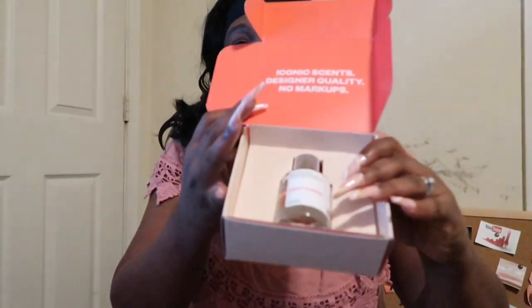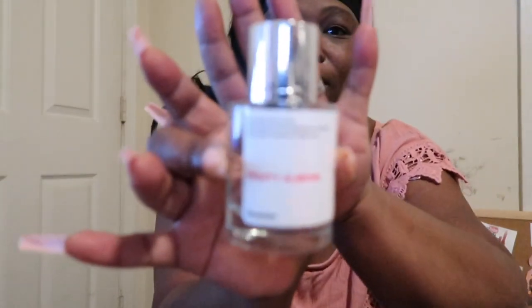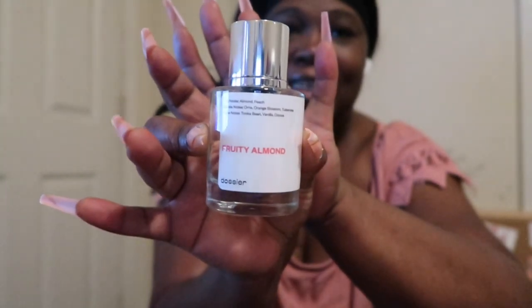As you can see, I am dressed. So I did manage to get my nails put on. I didn't do makeup, but I did manage to get my nails put on. And the chosen fragrance is the Fruity Almond. I'm gonna go with the Fruity Almond for today, because I love how it smells. It smells like flowers. Yes, so this one. Fruity Almond. That's the one we're gonna go with today.